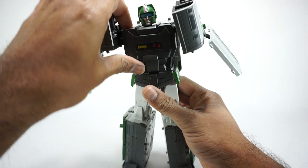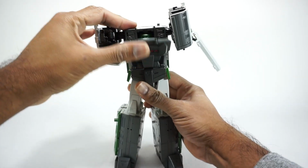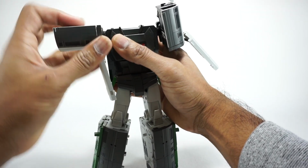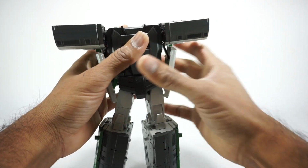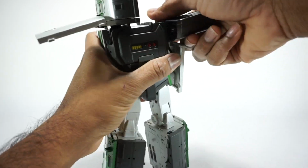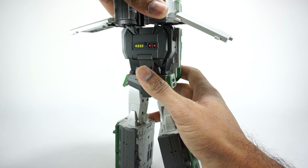Right. Go ahead and open up the chest, and that's where we're going to tuck the head away. Rotate this arm outwards, and you can fold this panel down. And same on this side. Rotate this down, and then take the entire thing and rotate it up. And that's going to make that section of the train, which is cool.